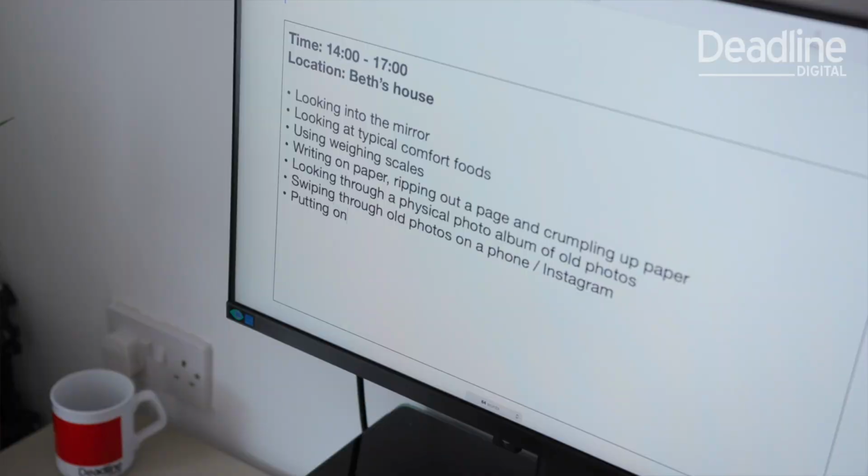As part of the pre-production, we'll often make a shot list. This is a basic list of all the shots we'd like to capture. Your input is really important in this, so if you think there's something else we can show, or something that might not be practical to shoot on the day, get in touch and let us know.